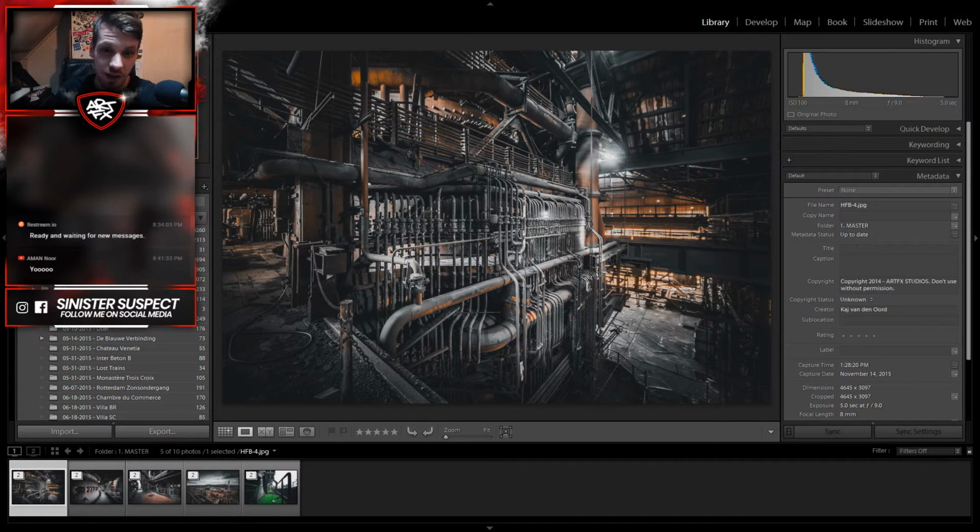I actually posted a whole bunch of photos on my Instagram in the last week, and I'm really happy with how these photos are turning out at the moment. So we're gonna do some more edits, pretty similar to the one you're seeing right now. This is an abandoned steel factory somewhere in Belgium that I visited, and we're going to be doing something similar to this. I've been working on my edit style, as you can see.